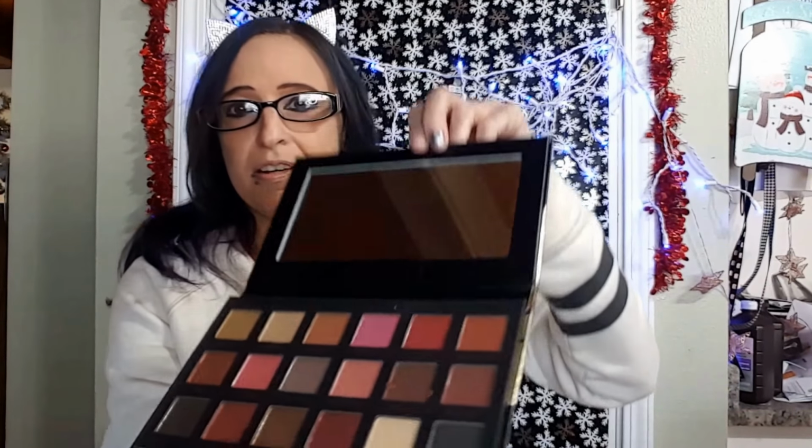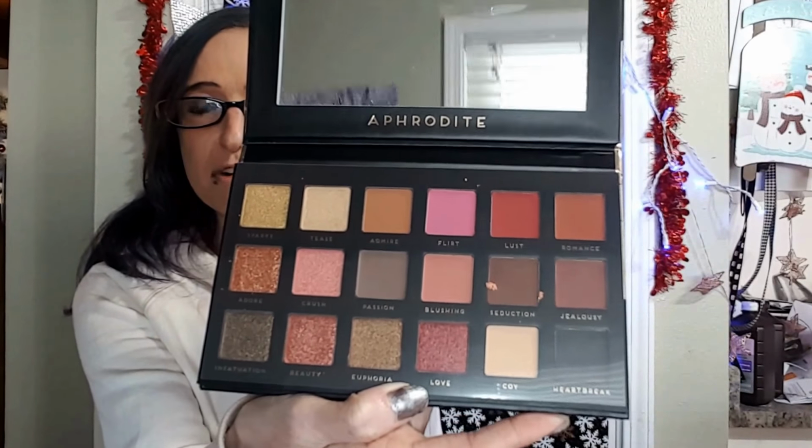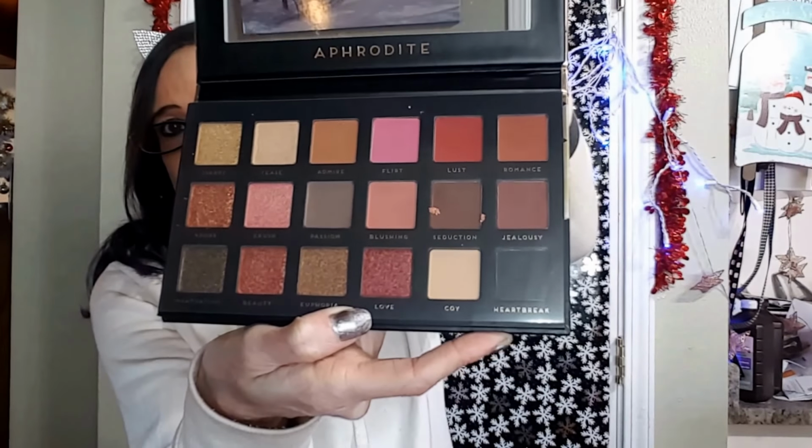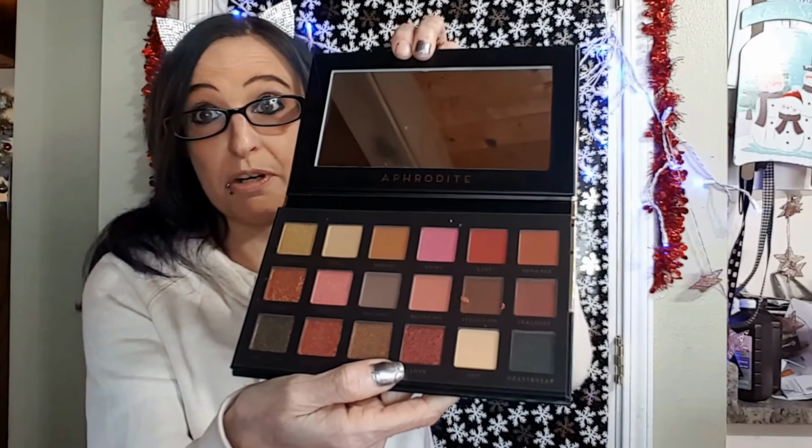So this is the Aphrodite palette, which I think is really beautiful. And then a little smudge there is just on the little plastic piece. So anyways, the colors are phenomenal. I cannot wait to swatch this.